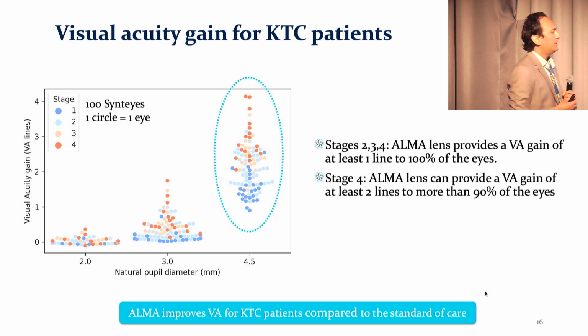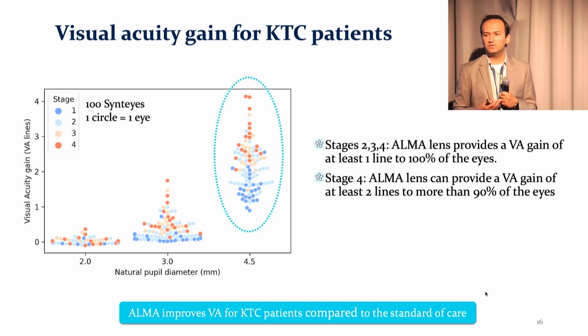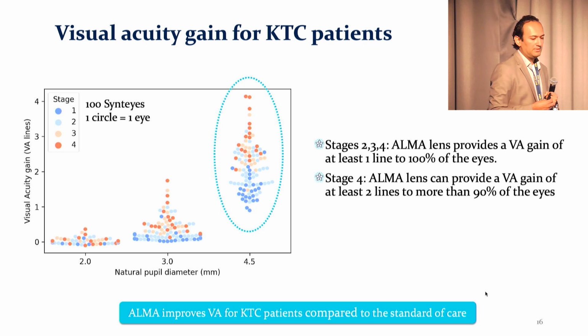And for example, at stage 4, we can improve at least 2 lines of visual acuity for more than 90% of the eyes. So this again is a nice validation of the concept that we are achieving. We are also now trying to publish these findings in a peer-reviewed article.